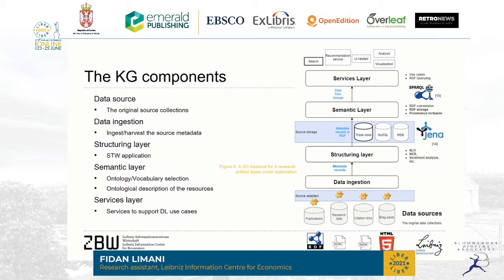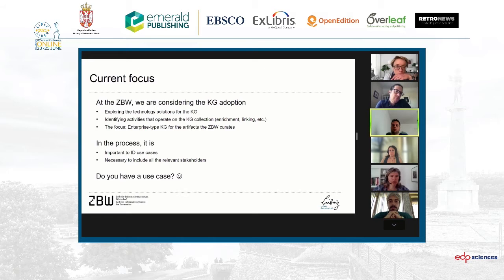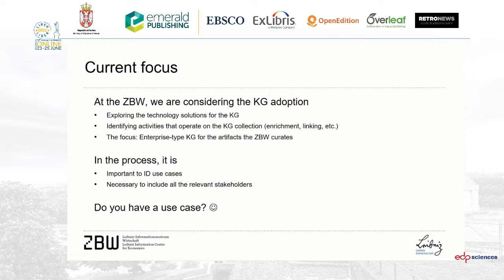Then we describe these with a set of ontologies or vocabularies and represent them in a common model. Our model of choice in this case is RDF, just because it's a W3C standard, and ZBW as an organization has experience in this technology. And then up comes the services layer. So far we have experimented with search, but other opportunities are there for different types of visualizations, analysis, and so on.